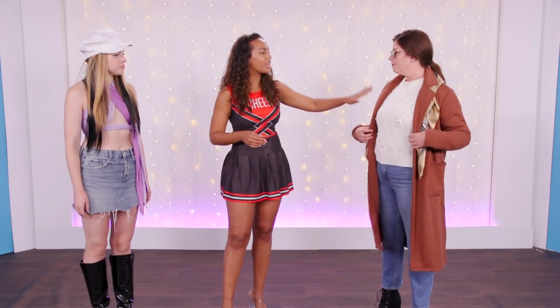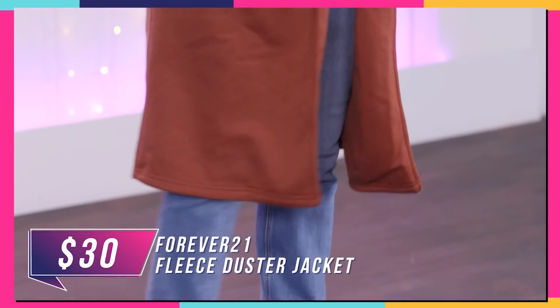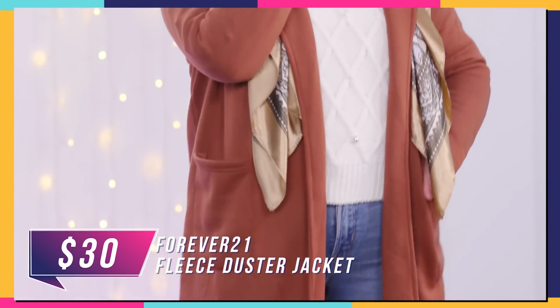And this was a staple in that movie. Him wearing that jacket, that was a staple. When they're walking up, this is exactly what he's wearing. So I was able to find a similar jacket at Forever 21. And this was my whole budget. This was $30. But again, one piece to tie everything together.